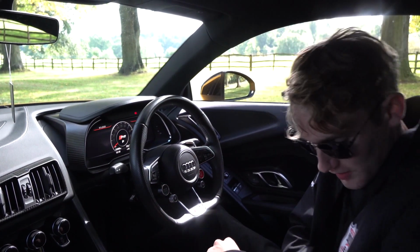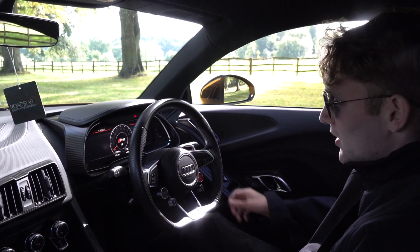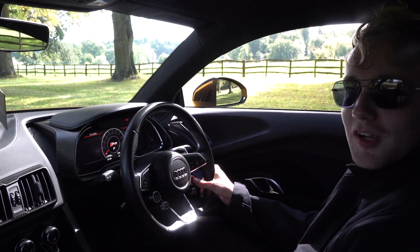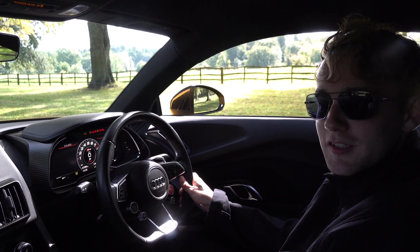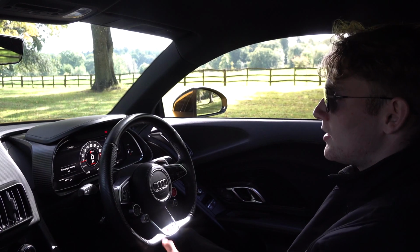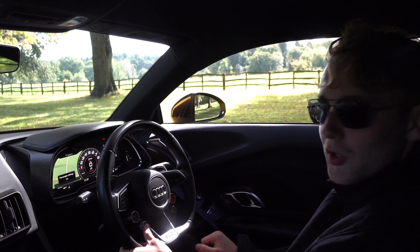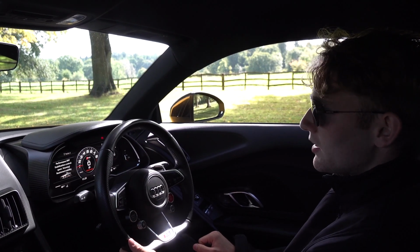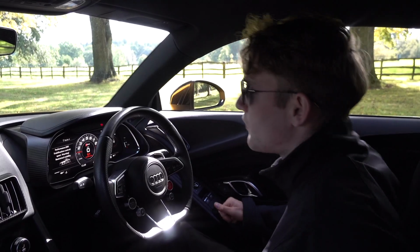So here we are, guys, back in an Audi R8. I'm very excited. I already know how good this sounds when it starts up, but are you ready? There we go, V10, ready to go. Put it in this naughty little race mode. There you go, you can already hear the exhaust change. Just going to take it up the road for a few photos.